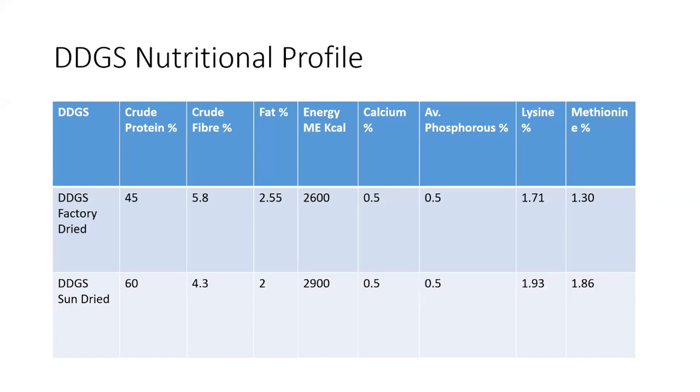So this is the nutritional profile for DDGS. If you see the difference in factory dried and sun dried, crude protein is around 45 in factory dried, fiber 5.8, fat 2.5, and energy 2600 kilocalories, calcium and phosphorus 0.5, and lysine you see 1.71, but a good source of methionine, 1.3%.